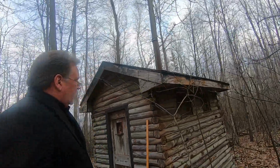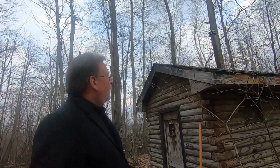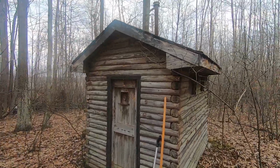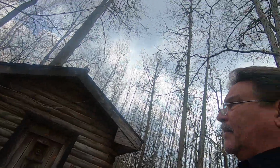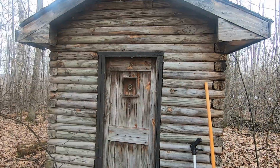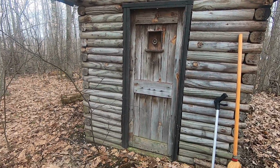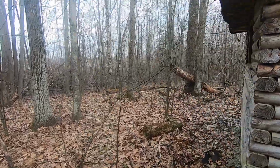There at the cabin. Built this, I think about 1990, 1992. And moved it up here in 1997. No, it was 98. Moved it up here. And it's all made out of landscape timbers. And starting to rot. This is 2019.